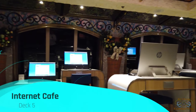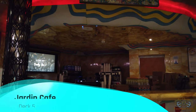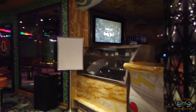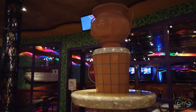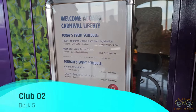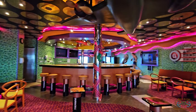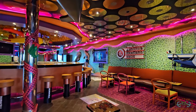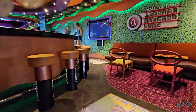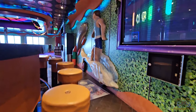But this is the internet cafe. That's if you don't have your device and you just need to check on something, you could go there. And then we have the Jardin Cafe. This is basically your coffee spot, your Java Blue. Then we have Club 02. So this is for the kids 15 to 17 to hang out at. Just a cool little spot for the teenagers to hang out at and get away from the parents.